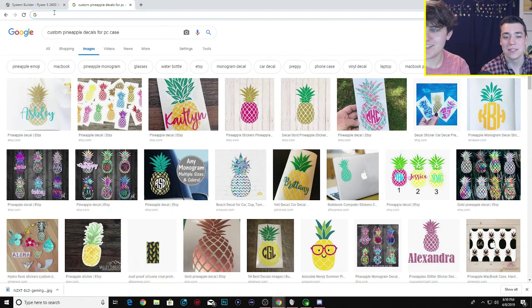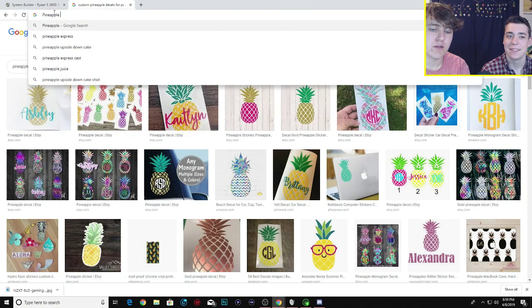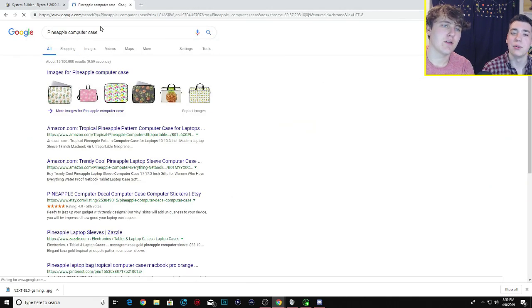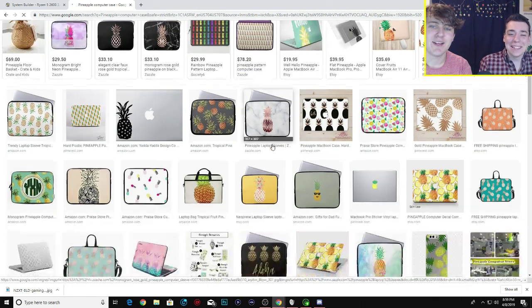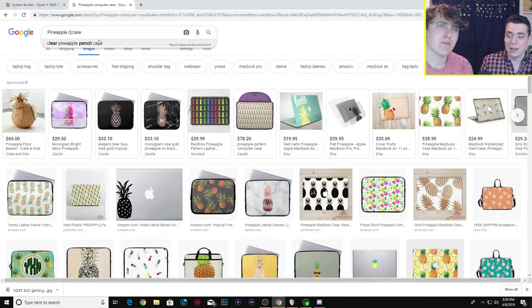You could really just get a new case for your computer and just get a pineapple sticker. I feel like that'd be a lot cheaper. Pineapple pewter. Oh no, it's just doing bags. That's stupid. Why would you? You're not going to get a case for your custom-shaped computer. Kevin doesn't have a rectangular computer. He has it almost like a friggin'.